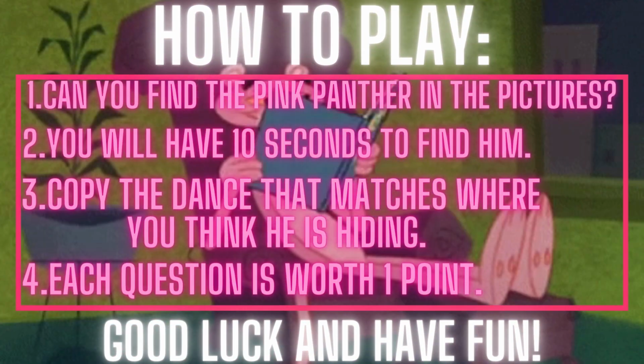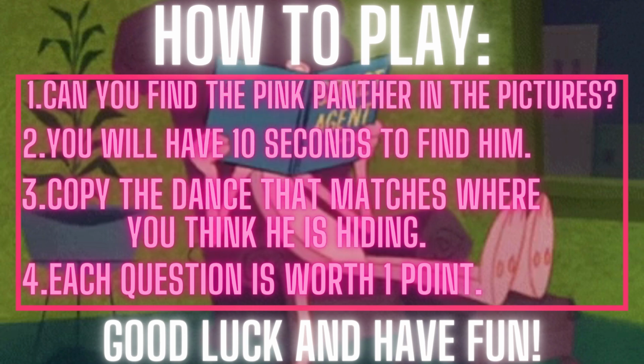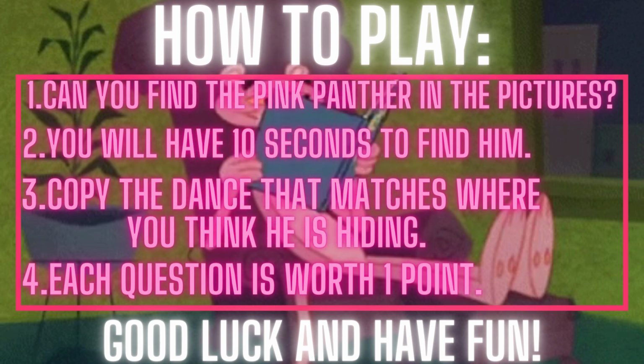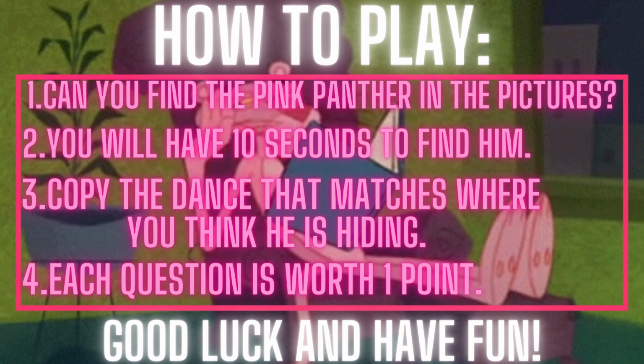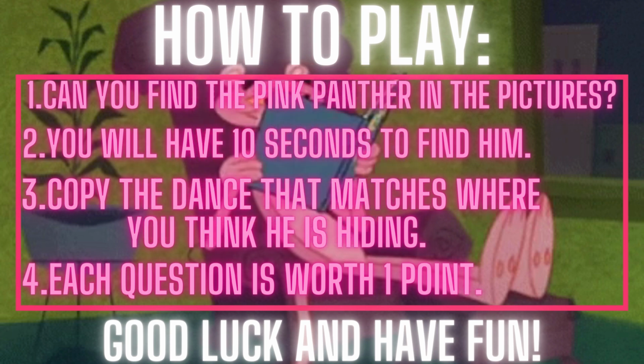Welcome to the Pink Panther Spotted Dance Edition. How to play. 1. Can you find the Pink Panther in the pictures? 2. You will have 10 seconds to find him. 3. Copy the dance that matches where you think he is hiding. 4. Each question is worth 1 point. Good luck and have fun.